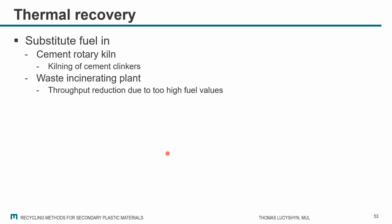If you have too much plastic waste in it, then it could cause some reduction of the throughput due to the high fuel values. So the fuel value is too high and creates too much heat. So maybe you have to limit the amount of plastics in the incineration plant to 5%, to make sure that there is not excessive heat generated, which might reduce the throughput of your plant.